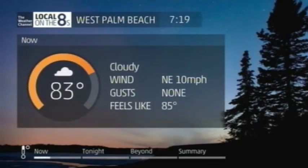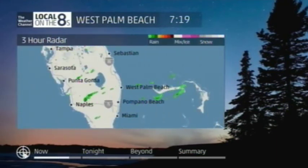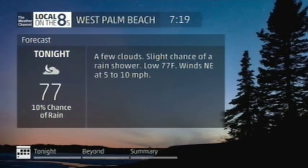Currently in our area, 83 degrees under cloudy skies. Tonight, cloudy intervals, slight chance of a rain shower, low 77. Winds northeast at 5 to 10 miles per hour.